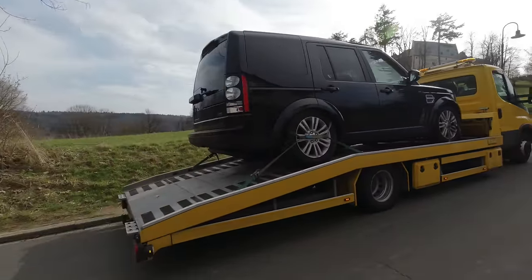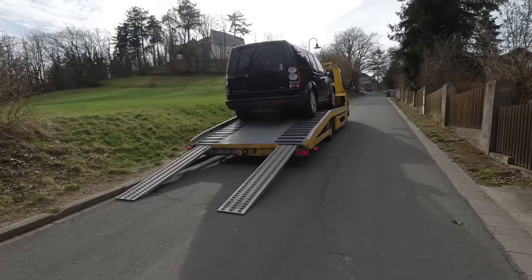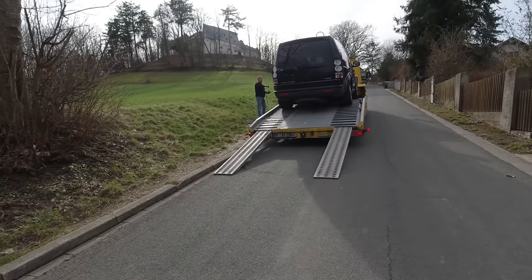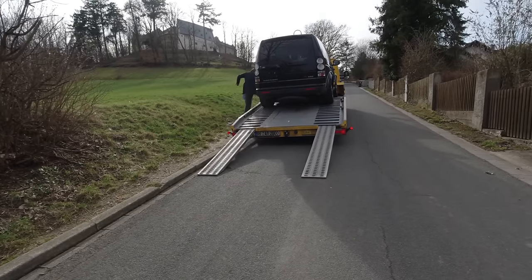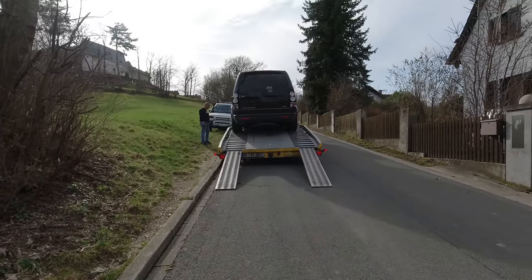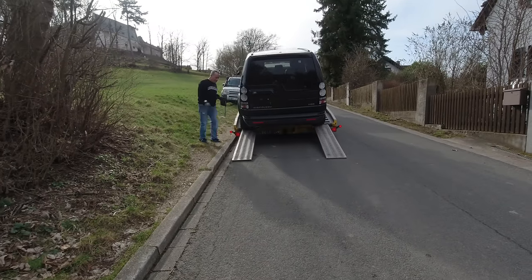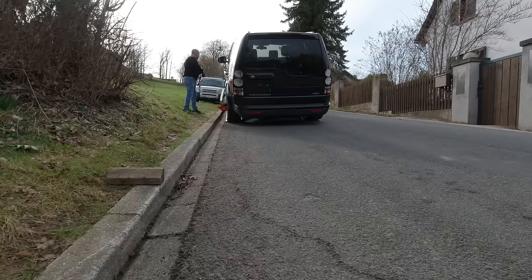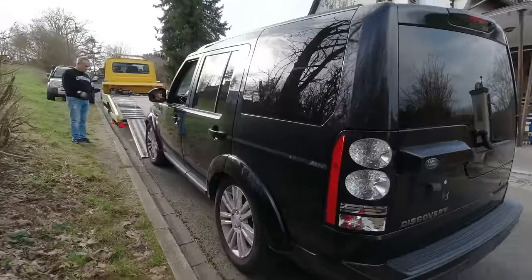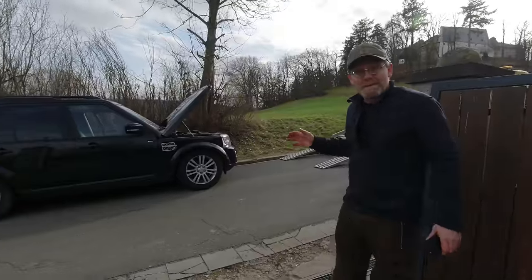Look at that pretty boy. Oh my God. He has to release the parking brake. I think they let the engine run when they loaded him. I hope they didn't. That would be a real, real bad thing. Did you hear the parking brake? It opened. The parking brake is working. Got it at least in front of our gate.